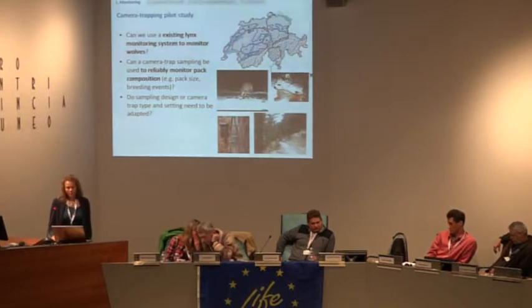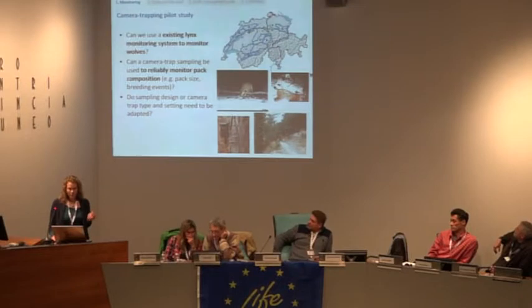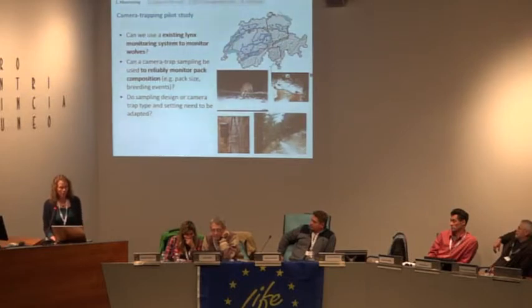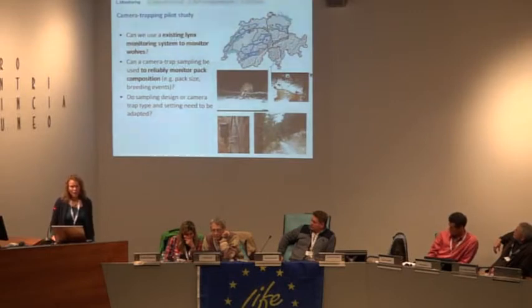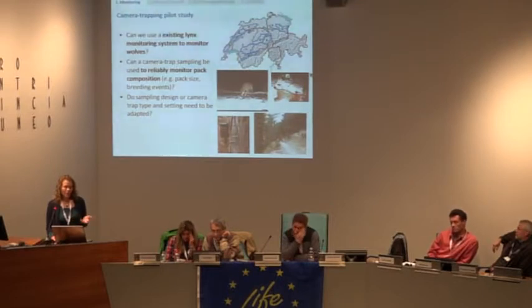This is the monitoring of lynx we carry out with the cantons. We also have very many volunteers in the field, and the camera traps are out for 60 consecutive days in 3 reference areas per year. So we thought, we've already got this very intense monitoring of lynx. Can we use it to also simultaneously monitor the wolves? That was our first question. And if we can, what sampling has to be used to reliably monitor pack composition, so to determine pack size and breeding events? For the lynx monitoring, we have a certain setup of the cameras in the field, and we wanted to see whether this setup was also valid for wolf monitoring.